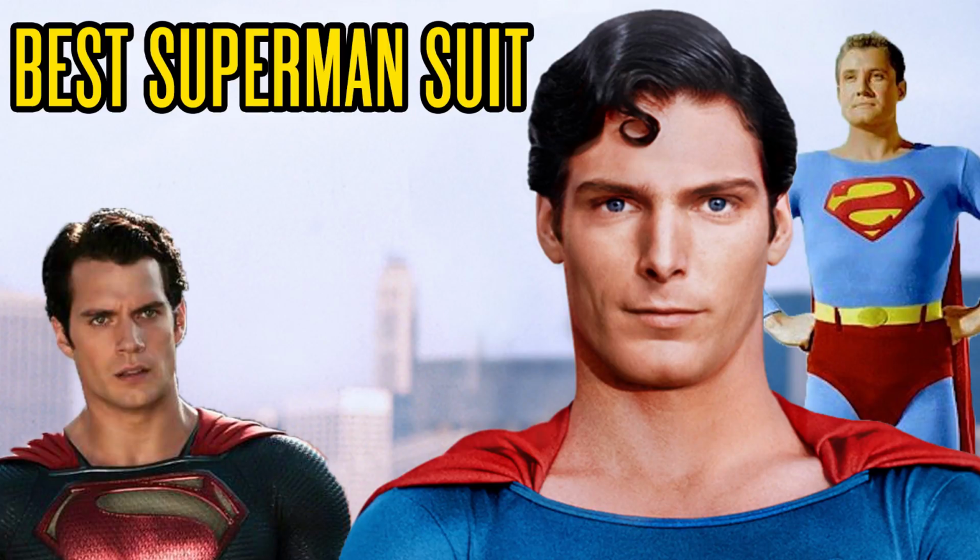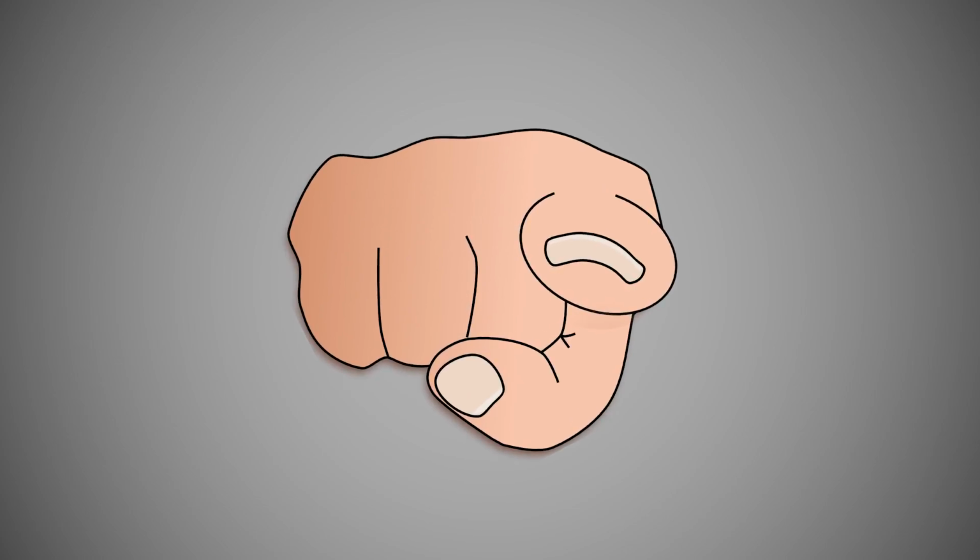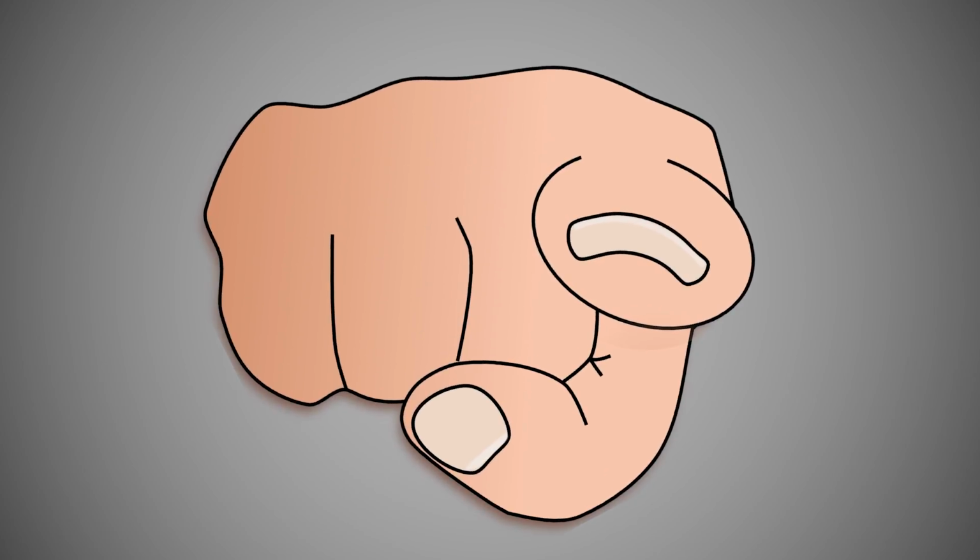Best Superman suit. Now I'm going to try to go through as many as I know, but if I miss out on one, know it's because I am fully biased and I specifically hate that one because of you. So take out all your personal grievances on me in the comments. Now let's start with a little known one.